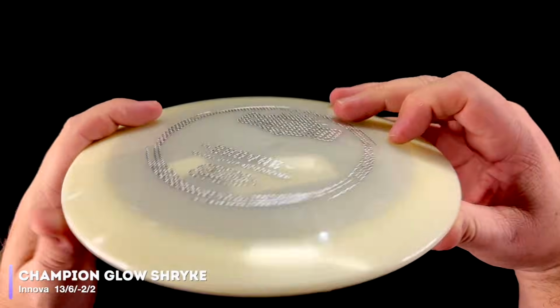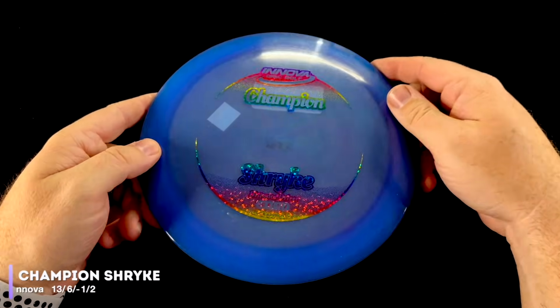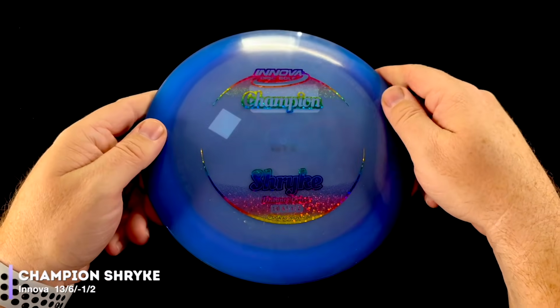The Shrike is a fast, wide-rim distance driver from Innova, rated at 13, 6, -2, 2, and it's one of just a handful of discs that Innova takes time to change flight numbers when it's in different plastics, like the -1, 2 rating that the Shrike gets in Champion plastic here. Today, we'll actually be throwing both, and we'll start with the Champion Glow Shrike, because it's the first disc that's going to present us with a little bit of a challenge.